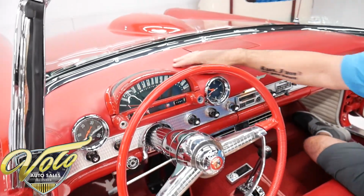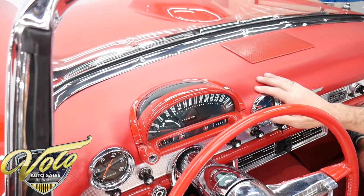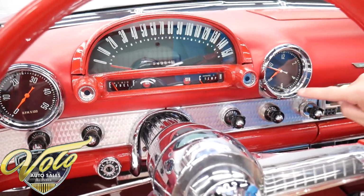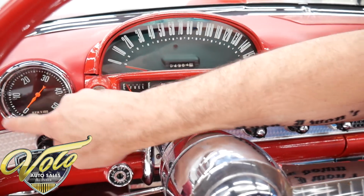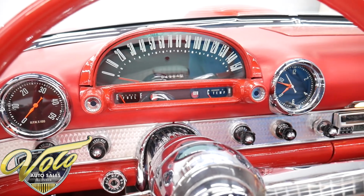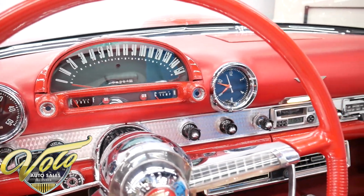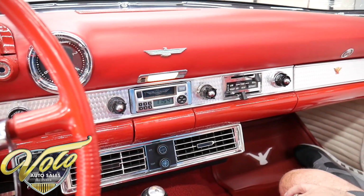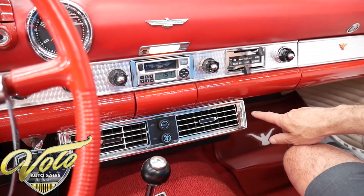So this is a covered dash, and it's in real nice shape. The instruments are all real nice. This little bit of chrome, the bezels are on the tachometer and clock. Normally they're painted. Someone chromed these. They just want to give it a little extra. Quartz movement. Here's the retro stereo, original knobs. It says Thunderbird right on it. This is the air conditioning.